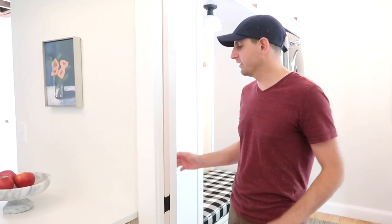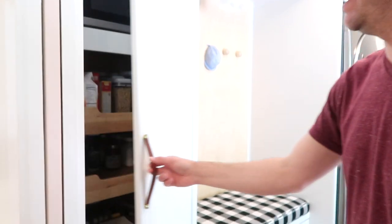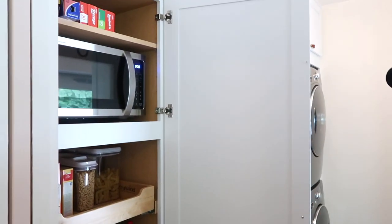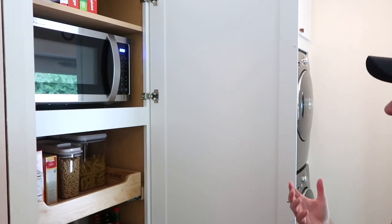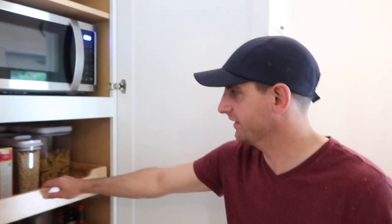Now that we showed you the kitchen, we're on to the mudroom. This big pantry here is kind of the workhorse of the mudroom. It does a lot for us here. We wanted to hide the microwave in here because it's handy to warm up your coffee or heat something up. Food storage, saran wrap, stuff like that. Microwave, obviously.